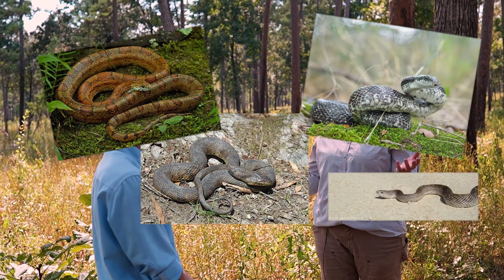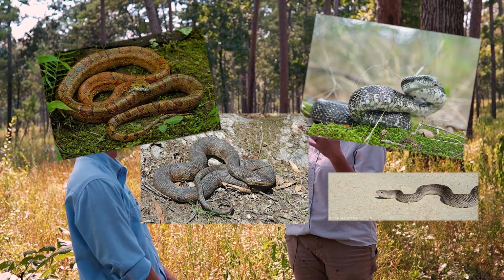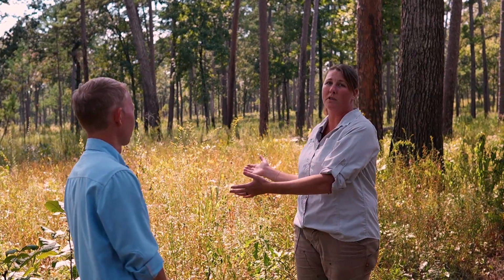But the most important part about this habitat is that, as you can tell, we've got sunlight to the forest floor. So that is creating great places for ectotherms to thermoregulate. So they have places where they can be out in the sun or they can move to the shade. And we also see at this time of year a lot of seeds. So that's creating a great dynamic food web, feeding some of the smaller mammals, which a lot of our snakes like to eat.